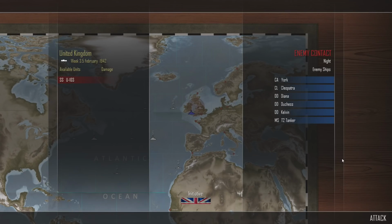And then it starts to happen. In the United Kingdom waters, U-103 has been hunting, but the initiative is with the Royal Navy. They've got a heavy cruiser, the York, a light cruiser, the Cleopatra, and 3 destroyers, Diana, Duchess, and Kelvin, escorting the T2 tanker.